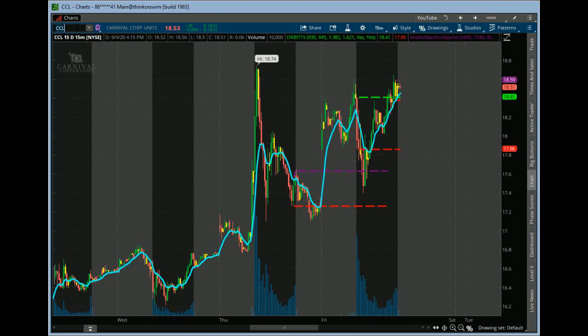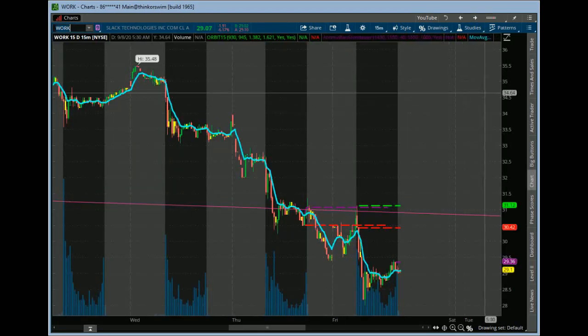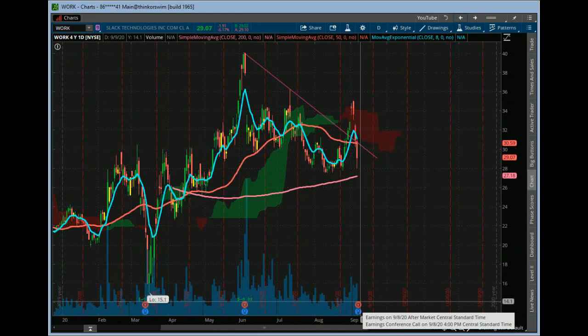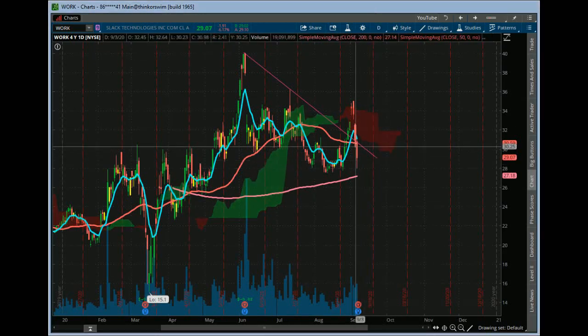And then finally, just kind of keep an eye on WORK. They've got earnings coming up next week. So had a rough couple days here. Had a good couple days and then a rough couple days. So we've got earnings coming up on the 8th. So that's coming up on Tuesday after the close. So basically the first day next week. So let's see what WORK has in store.